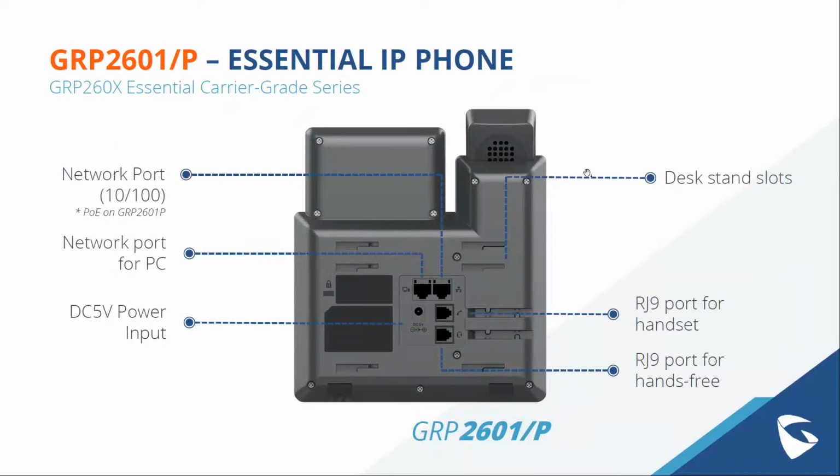Looking at the back, we have the network ports for the connectivity with the PBX and for the PC connection as well. We also have the RJ9 port for the handset and the RJ49 port for the hands-free headsets as well.